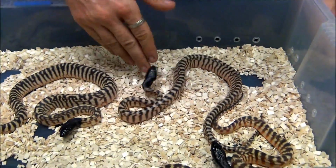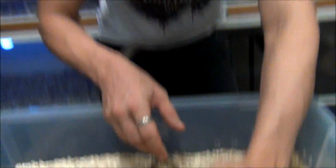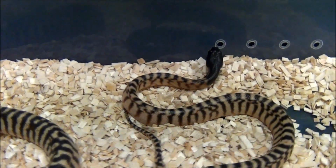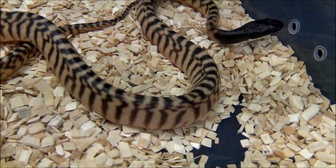Now this is a clutch mate beside it, this one here. I said earlier that a lot of these blackheads appear white as a hatchling pre-shed, and then post-shed they get more yellow. But this one here is yellow already, so it should shed in the next few days. It'll be interesting to see how this one looks post-shed.